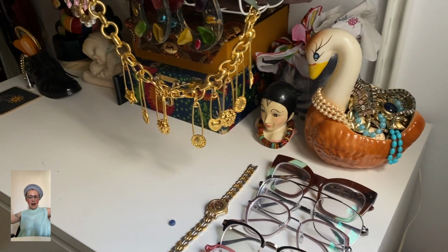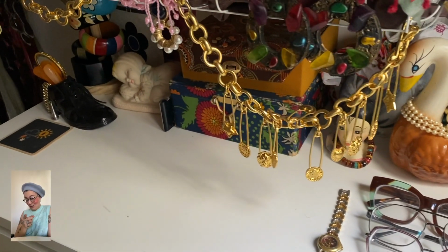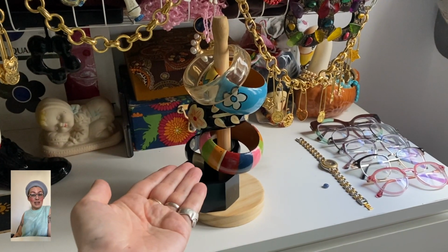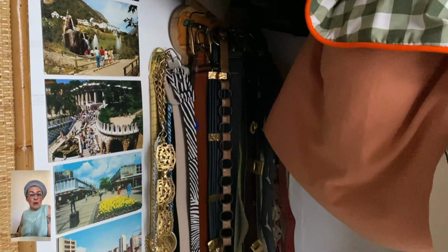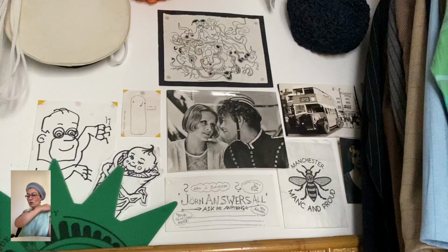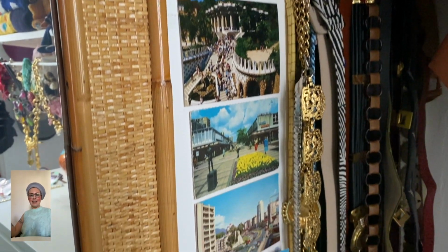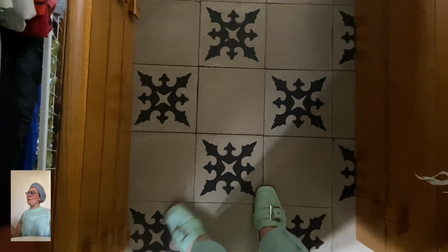How clever is that? And something that I thought I did that was very clever is my bangles. I've just put them on a kitchen roll holder, and that way I don't lose them or they don't fall. But yeah, belts in the corner, pictures all around my mirror, and these are postcards that I collect, mostly from the 20s or from the 70s, either or, and you'll see them all just down the side of the mirror. I need constant things around me all the time. That's how my brain is most inspired, I suppose. But yeah, my wardrobe.